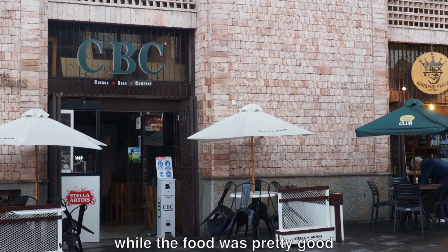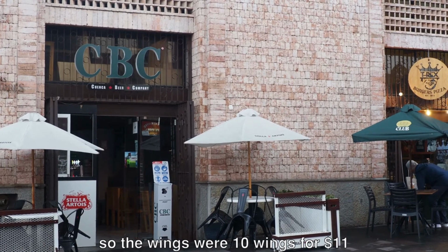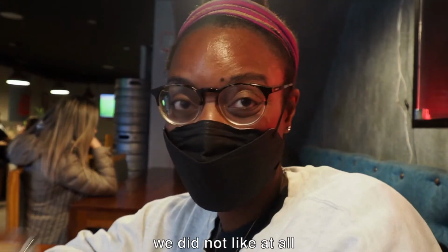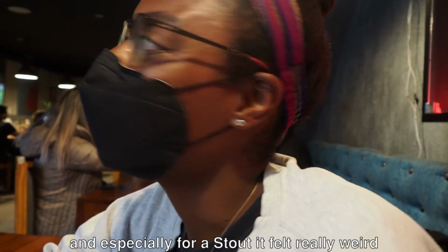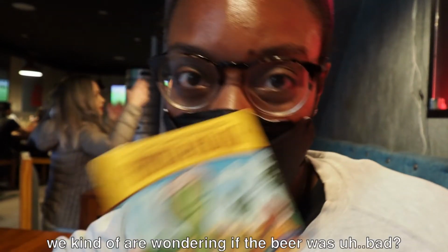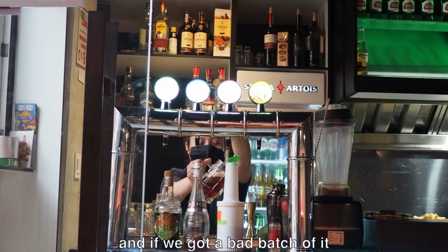And lastly, Cuenca Beer Company, we both gave 2 out of 5. While the food was pretty good, we had wings. So the wings were 10 wings for $11, including fries. The beer we had, we did not like at all. Both of our beers were really sour, and especially for a stout, it felt really weird that it was so sour. We kind of are wondering if the beer was bad and if we got a bad batch of it.